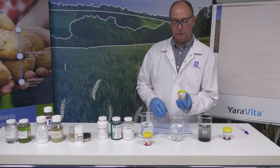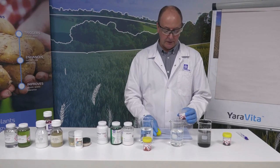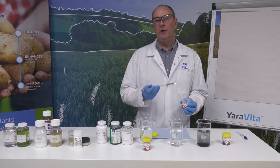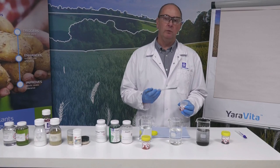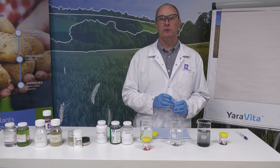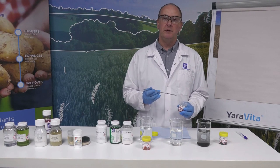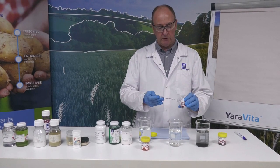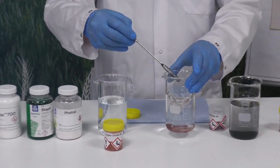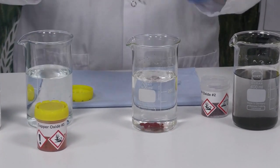So next, we may come to copper oxide number 2. Number 2 is red copper oxide or cuprous oxide. This one has 86% elemental copper. And if we measure the particle size on this grade, we see we have an average of just 2 microns, so much finer than copper oxide number 1. So logically you would think that with a smaller particle size, this grade should suspend better in the water. But if we take this material and mix it into the beaker of water, what we see is that it doesn't even disperse or wet out, it just forms lumps that sink straight to the bottom of the beaker.